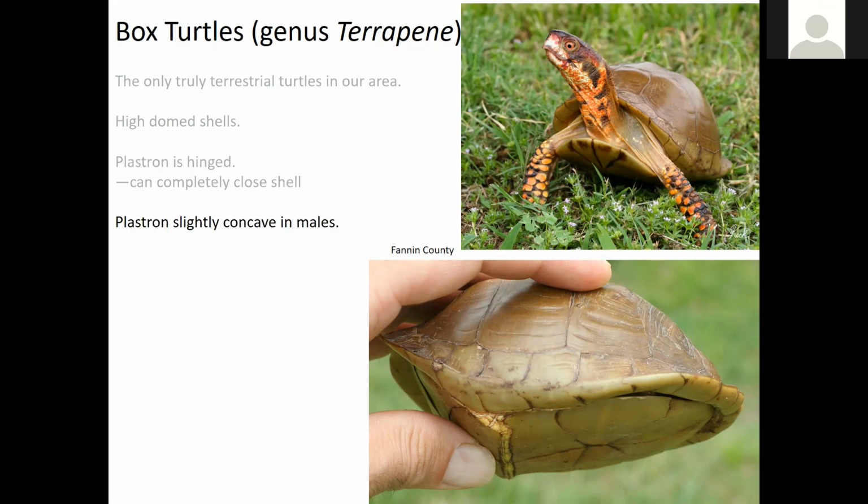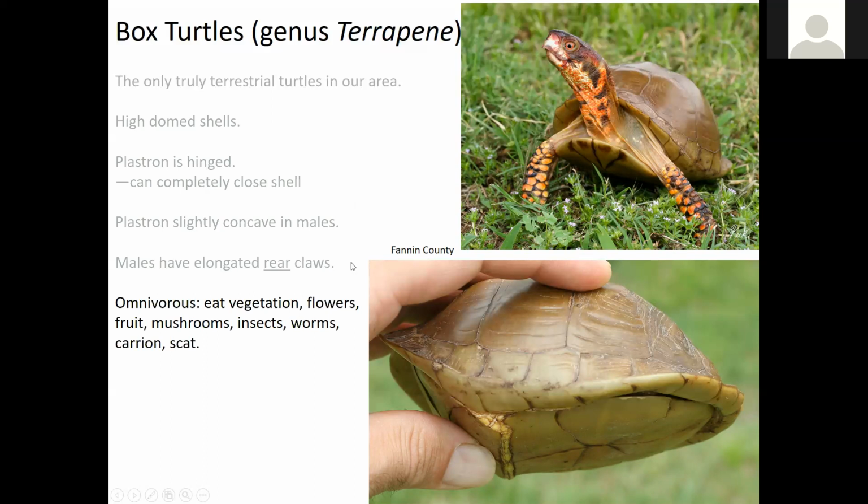I have a hard time telling males and females apart. Some people are real good at it, but the plastron's supposed to be slightly concave, and the males are supposed to have longer rear claws. But I'm not good at telling the males apart.